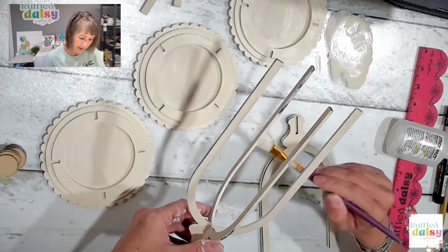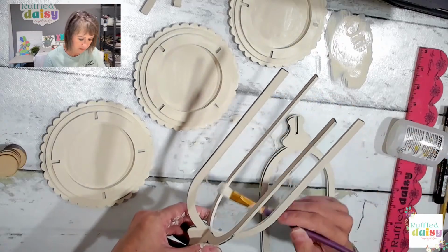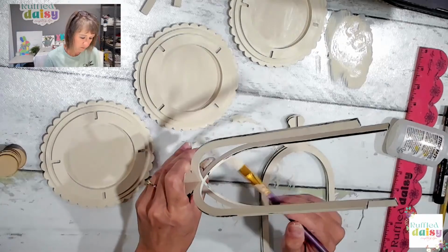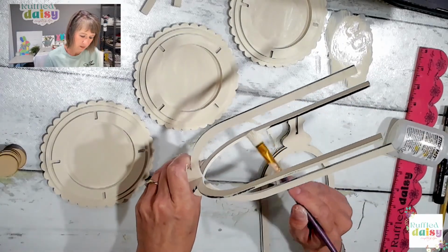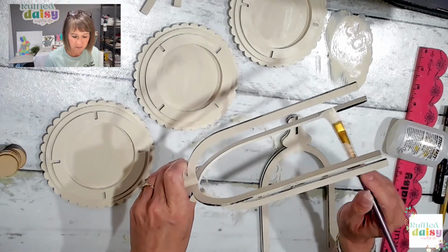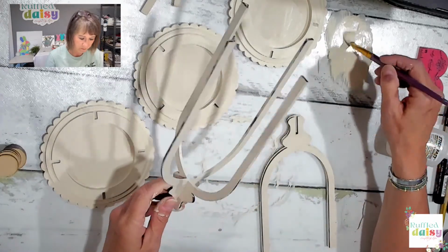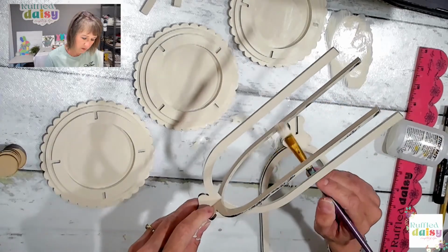Now, if you painted this black, you wouldn't have to do this because this color isn't going to show at all. Just putting them together before you paint them gives you a little bit more to hold on to. So I just think it's better.